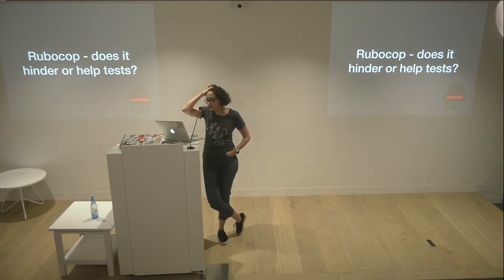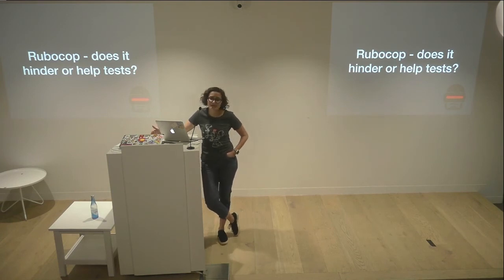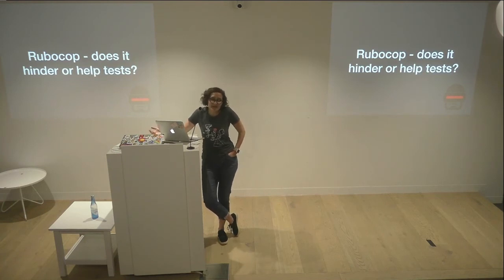Another thing is Rubocop. Does it hinder or help tests? Rubocop is amazing. It helps a lot. So we went around our apps and adjusted our Rubocop config. We used all of the default stuff. We're including Rubocop spec in this. Everything is peachy until you need to test the fact that you're making the same call to the same method twice in order with different parameters. Then Rubocop starts throwing exceptions. Yeah, you can escape them. That's fine. It's not really a big deal.